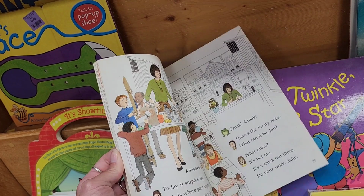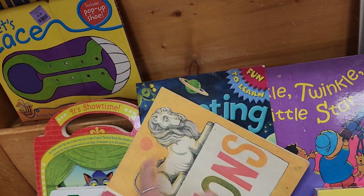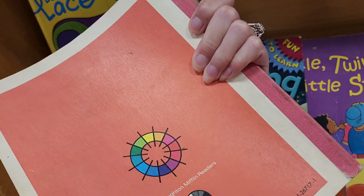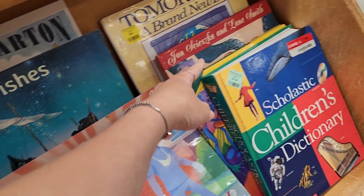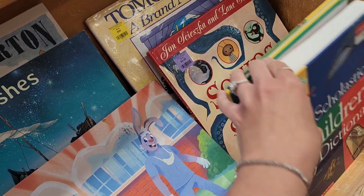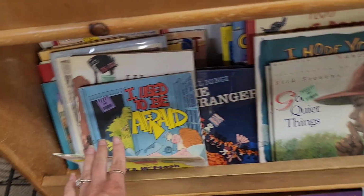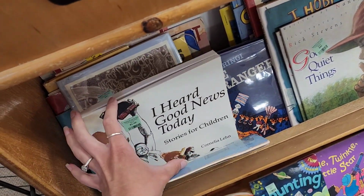It looks like it has more than one story in it. Probably should have got the Let's Lace. I didn't even notice that. It's like tying your shoe. My oldest knows how to tie shoes. My two younger ones, no. One day at a time.